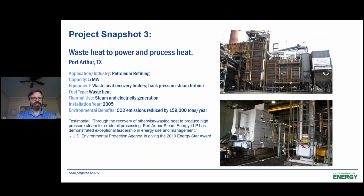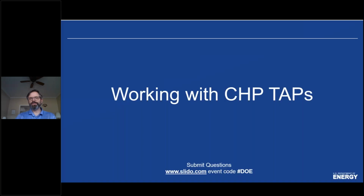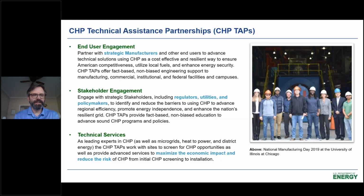All right, next slide. Working with CHP TAPs. So we're going to go into this quickly because once again, I'm going to plug the July 1st webinar. That's really going to focus on this more deeply. But if you go to the next slide, you can see how the CHP TAPs work through a variety of end users and stakeholders, really doing these outreach efforts, webinars, workshops. We do tours when tours were allowed. I think we're going to be able to do some of those in the near term, but really helping end users and policymakers, regulators understand the benefits of CHP and how best to deploy it out there.